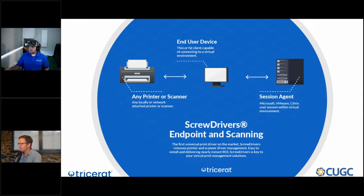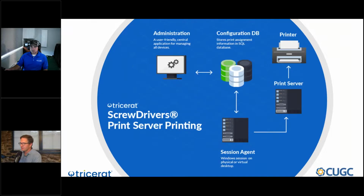A couple diagrams just to highlight how this is set up. And this particular one applies to endpoint printing and scanning. So I have that end user device. It might be my laptop, it might be a desktop or thin client, pretty much any device that's accessing that remote session, such as a Citrix VDI session. And then I have a local printer or scanner available, and then we're using that virtual channel to build it in that remote session.